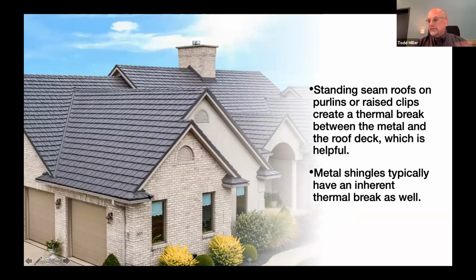So answers to that, putting your standing seam or your exposed fastener panel up on purlins, getting it off the roof deck, helps to create a thermal break between the metal and the roof deck. So that keeps that roof deck from getting as cold. And so that can help reduce the chance of condensation. Thermal break, same thing as a thermal pane window.